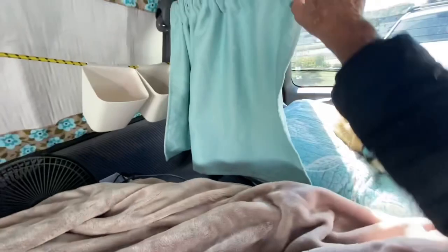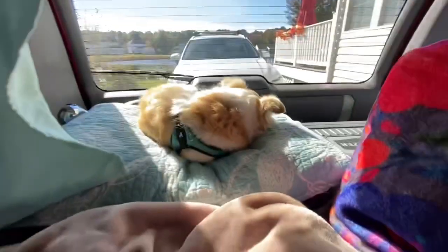And then Teddy has, believe it or not, you're not going to believe it, but I created a sunroom for Ted.